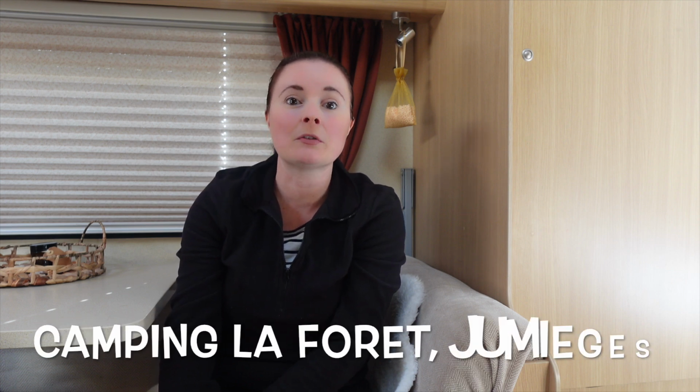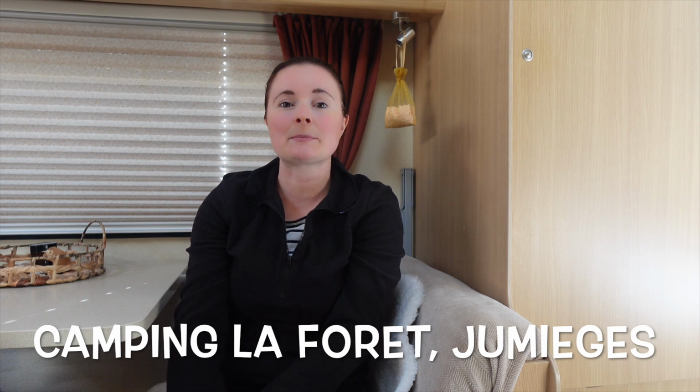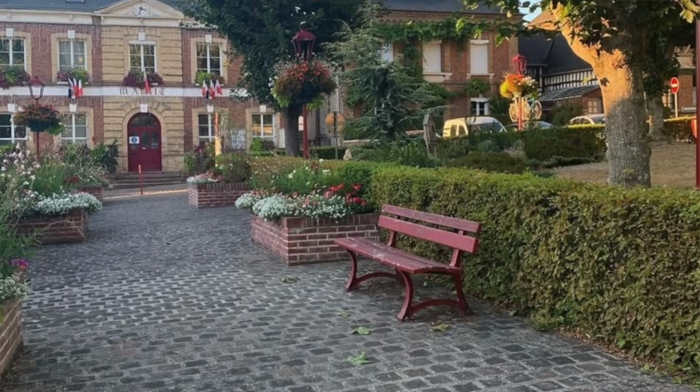Our third ever time in the caravan, we took it to France, and it was in July, August 2020, right in the COVID times. We travelled about 3 hours from Calais to the Normandy region, and we stayed at a site called La Forêt, which is in a small little town called Jumièges.